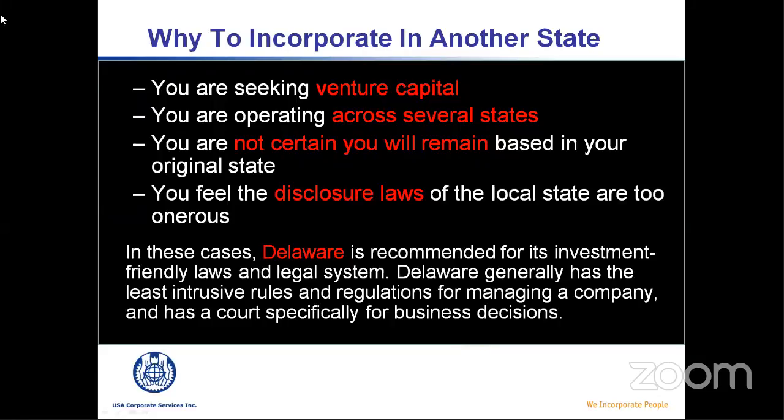If they move, fine. They can just move. If they don't move, great. They're all set. So it's this way that they never change their tax number. They can keep all the same bank accounts. They keep the same credit rating. They keep the same contracts. Everything is consistent.